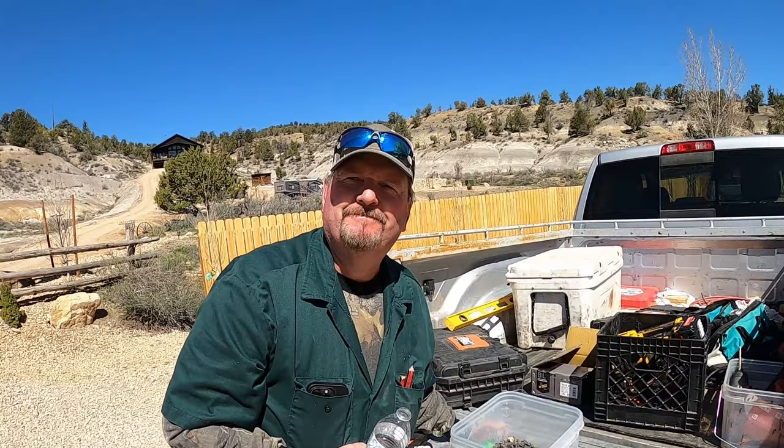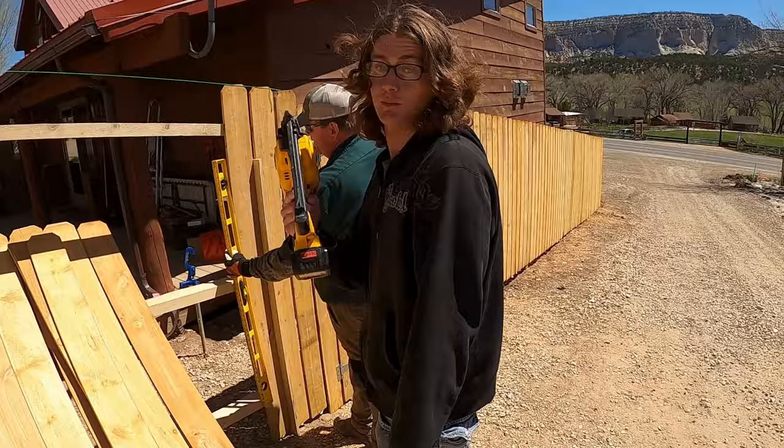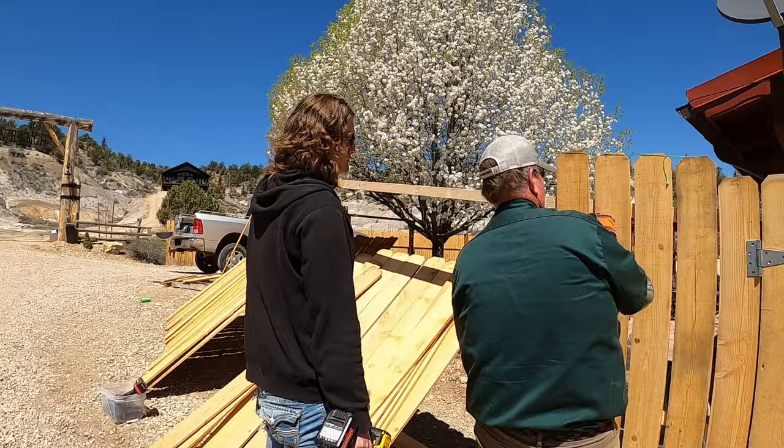There it goes. Okay. What are you doing, Wyatt? He likes that pin nailer. I just like playing with this. Yeah. Boys like their toys, huh? Right there.